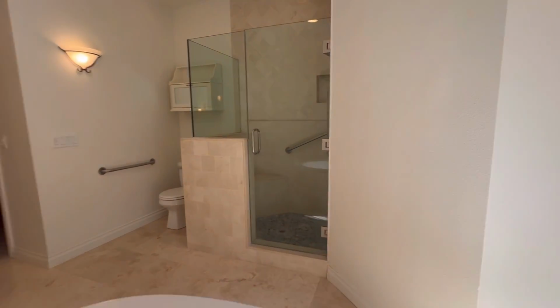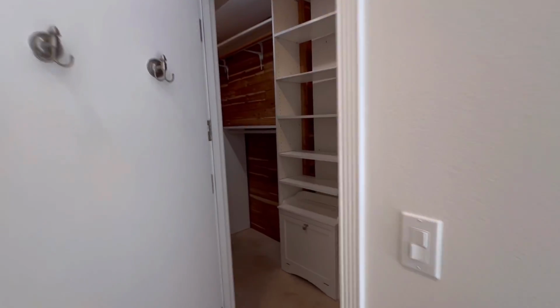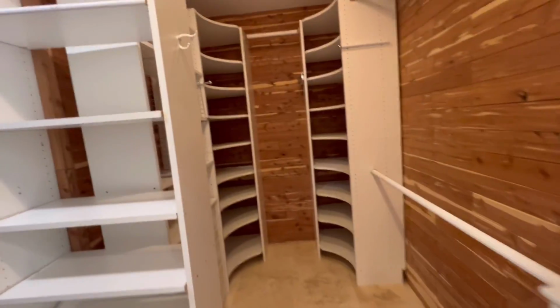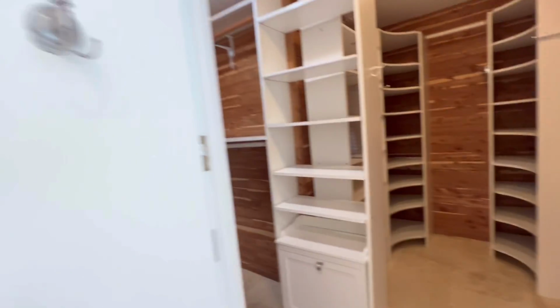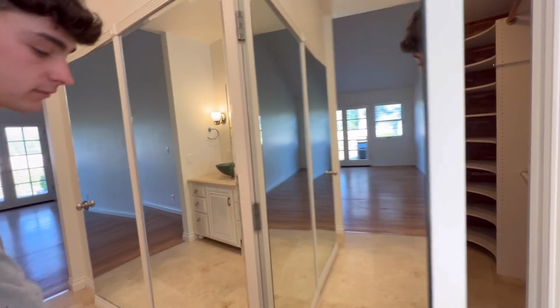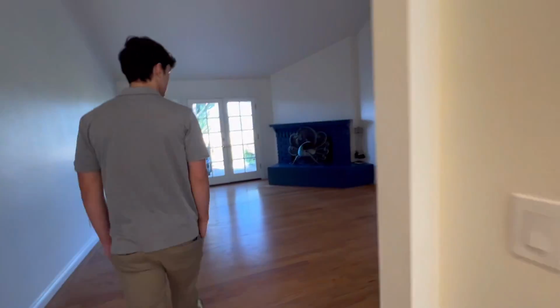That looks pretty relaxing. And you got a nice little glass enclosed shower. Oh, look at that. Deep closet with built-ins and plenty of cedar to keep the moths away. I like how they line these doors with mirrors too, huh? That's kind of cool. And then you got a fireplace in this room.